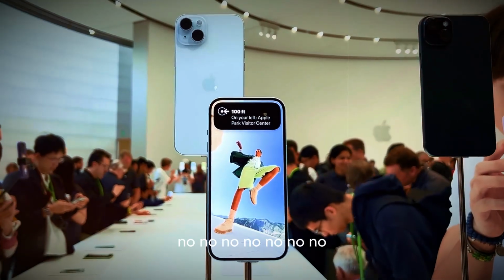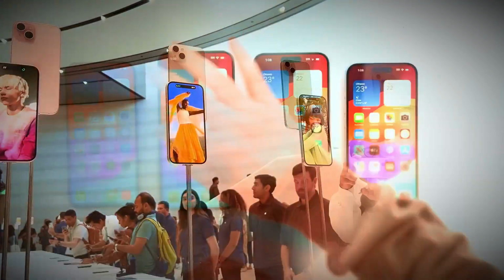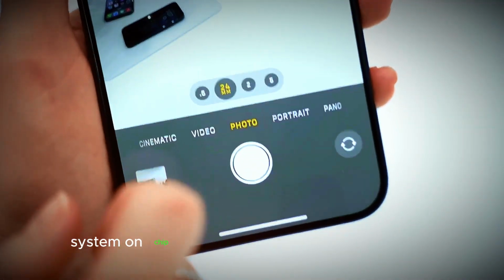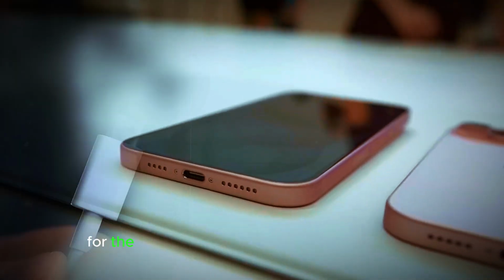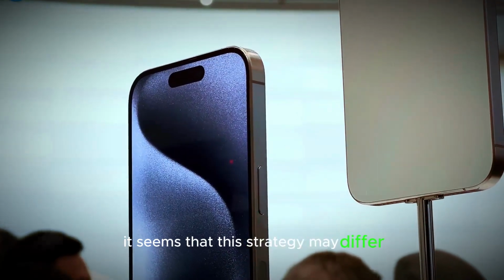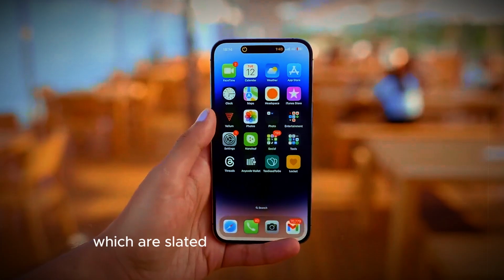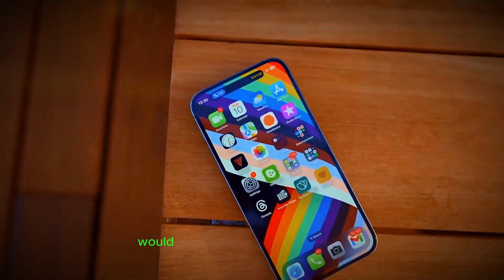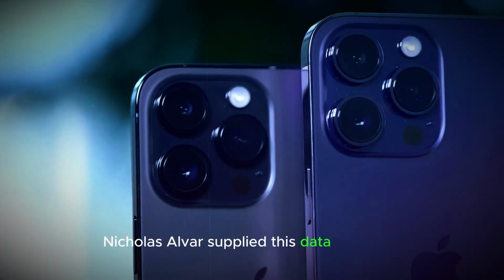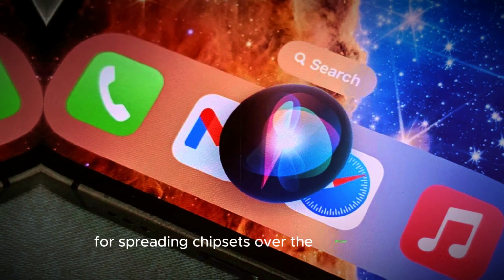Over the course of the previous two update cycles, Apple has been known to deploy distinct silicon in several iPhone models. The regular iPhone was employing last year's system-on-chip, while the newest chipsets were held for the Pro versions. With the iPhone 16, however, it seems that this strategy may differ, as code unearthed in Apple's backend suggests that all four models, which are slated to be unveiled later this year, would utilize the same series CPU. Nicholas Alvarez supplied this data with MCR, revealing a change in Apple's technique for spreading chipsets over the iPhone range.